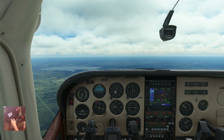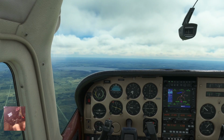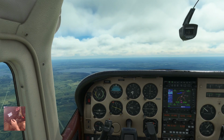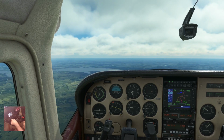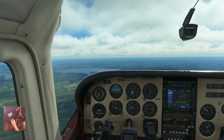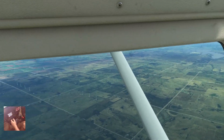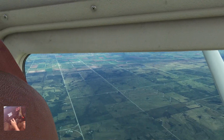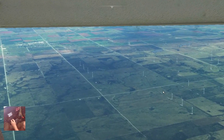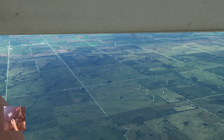So I basically have figured out how to make a flight plan on SkyVector, which is a website, and then I can export it. I save the file, and then I use a different program to turn it into a flight sim flight plan. So it'll automatically set everything up. Look at the wind turbines. Making some power.